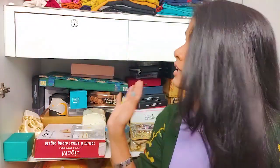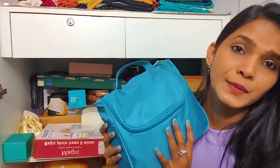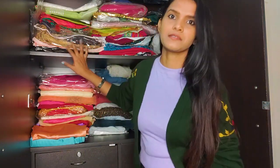So basically the kurtis and the jewelry part I just explained, and for makeup I don't have a major drawer or something. All I have is just this bag and I'm good to go for the makeup. So now I'll show you the last cupboard, and this has a lot of variety of stuff right now. So the left out stuff is here.